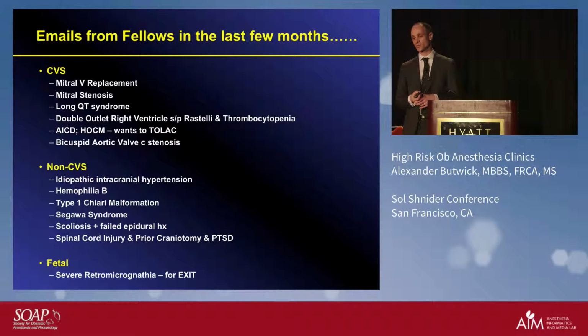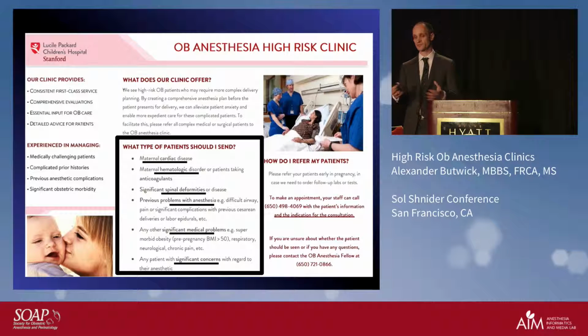So we try to encourage the OBs to refer as many of these relevant cases as we can. Now the difficulty is, what criteria should you lay down for OB? If you make it too stringent, you may miss out on high-risk cases that you need to see. If you make it really broad, then you may see more low-risk patients, even though you're seeing more high-risk. So it's hard to strike that balance, I think.